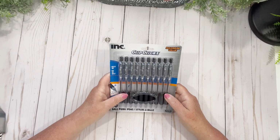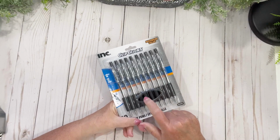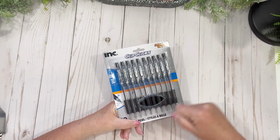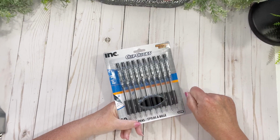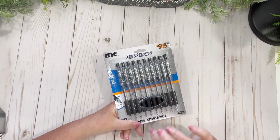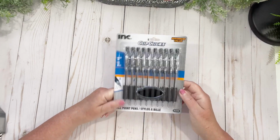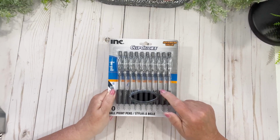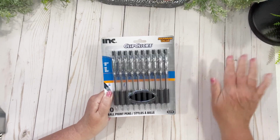Let me just show you these. So these are the clip ink pens that I love. These are the pens, friends, that go over my ink overlays from Narrative Hues. It goes over stickers that you need to write. These work absolutely beautifully. If you want to grab those and make sure you're writing on those, these are what I suggest you get, because they work for me, and honestly I have no problems.